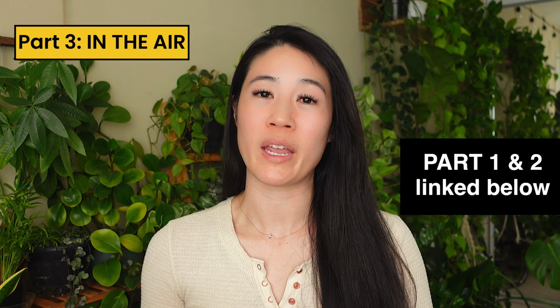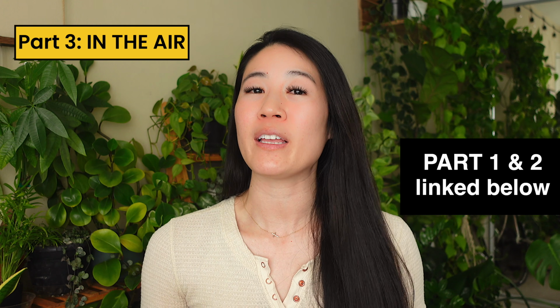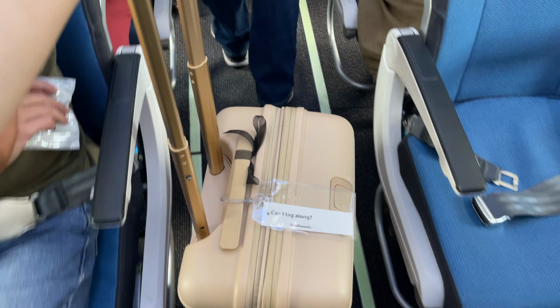Once you have boarded the plane, you will likely be holding your personal item and your carry-on item. The flight attendant will generally point you in the direction of your seat because sometimes, if you're traveling internationally, you may be on one side or the other. If you're on a smaller plane, just follow everyone and you're going to go straight down the middle.